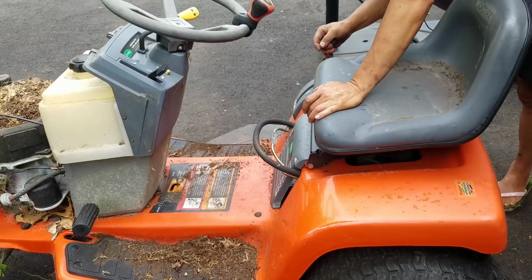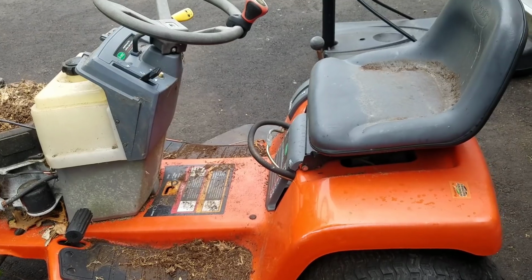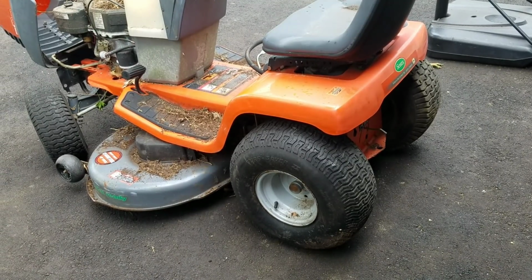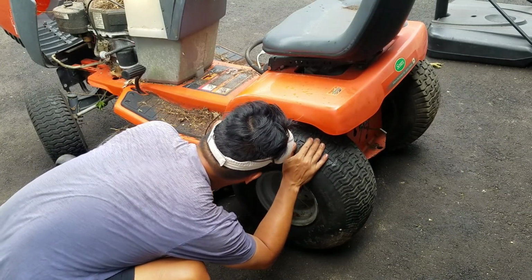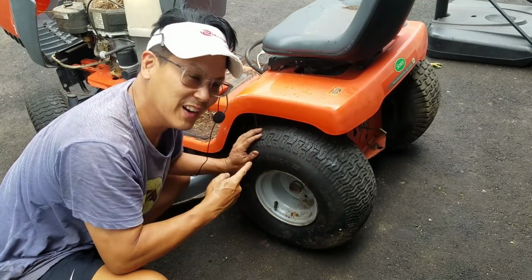Hydrostatic transmission shifter, it's got a cup holder. Look at this seat. Aside from catching gonorrhea, the seat looks like it's in good shape. Just needs a little bit of cleaning. There's no rips. The John Deere has its model number sticker on the rear left wheel well. Except for this one.